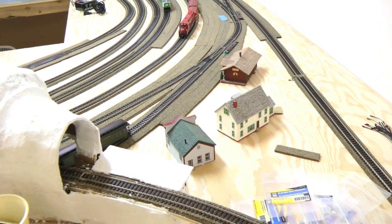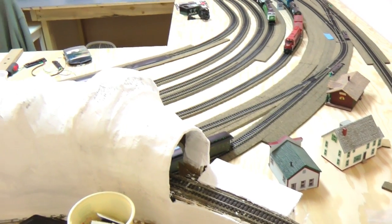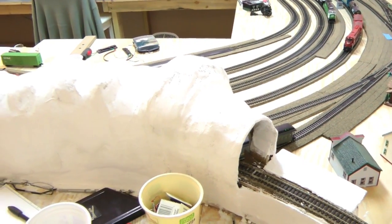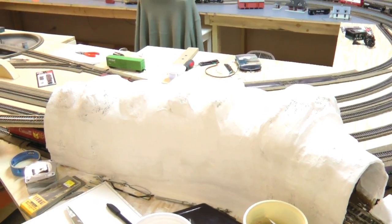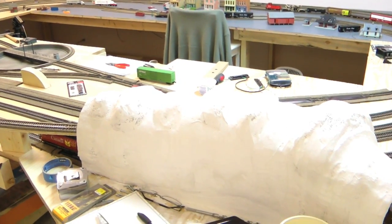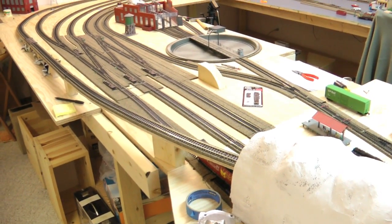And pan out a bit. Here's our tunnel that you saw just previous there. That's our first one that we built, just an experiment. And we're carrying on down the track here. I'll just pause this for a minute and get repositioned. And we're back again, carrying on down the track.